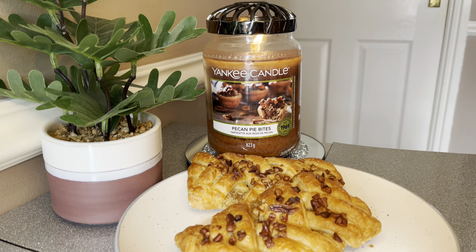But although I was disappointed with it not throwing as much as I wanted it to, I still enjoyed this candle. Like I say, I probably would purchase it if the price was right, but it's not one that's going to be like, oh, I definitely need this in my collection. That's basically how I can sum it up. So that's it on that one.